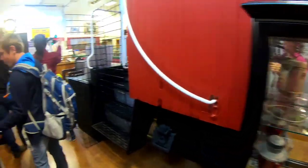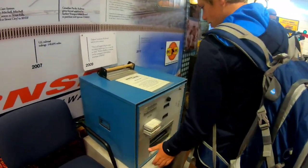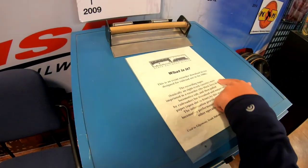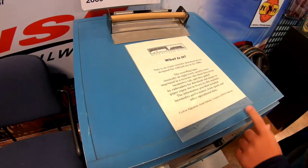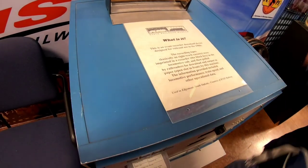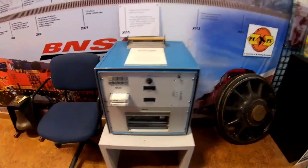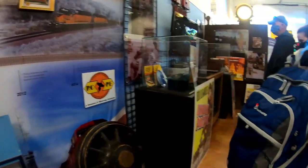Is this a black box? I don't think so. An event recorder download device designed for railroad use. The recording tapes were imprinted in the black box. Oh, look at you. Cool. Knew it. It's black, but that's okay. Yeah, it's not black, no.